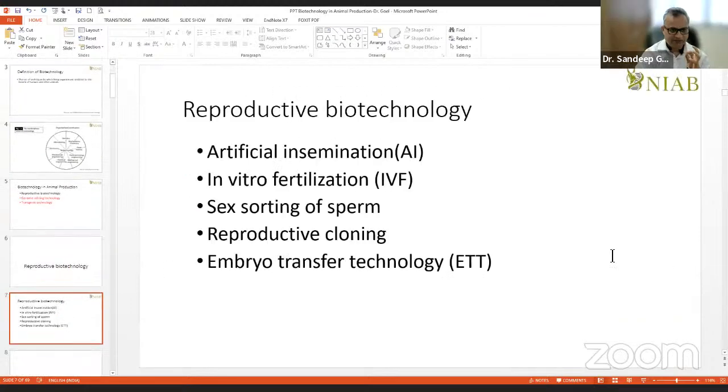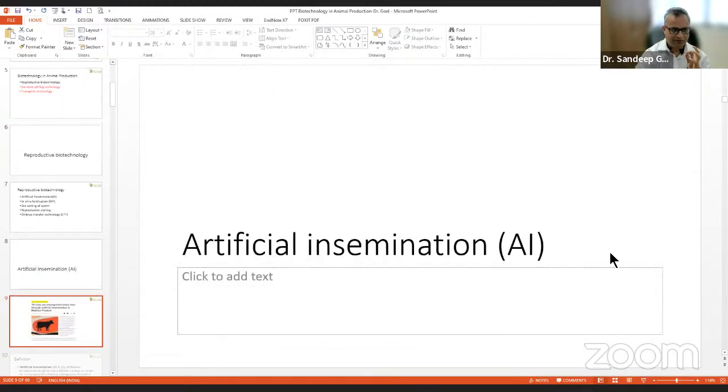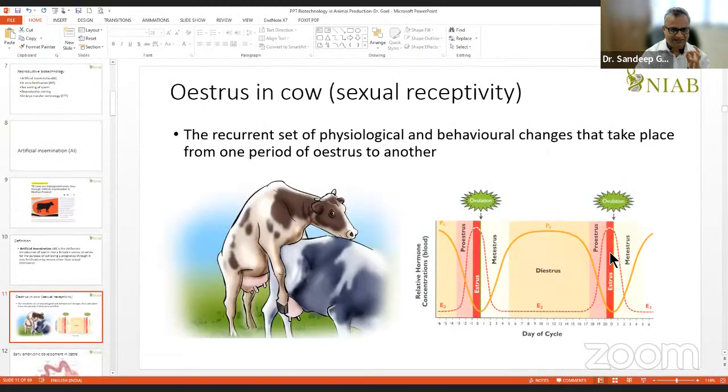Yes. So as I was telling you, maybe you did not see many of these slides. I was talking about the estrus in cow, where the cow is sexually receptive, and she comes in estrus every 21 days, and then there is an ovulation that takes place during this time.